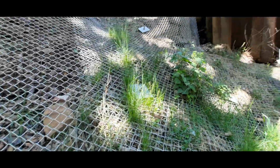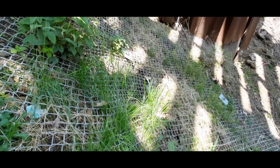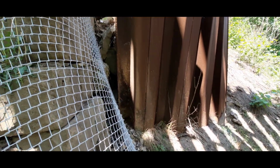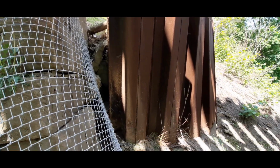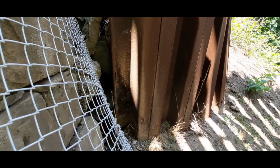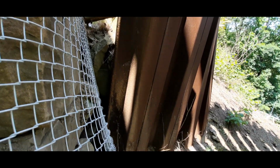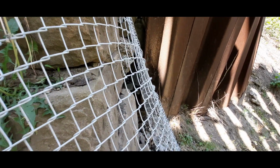I don't think we're going to be really able to see anything. But this was the original entrance. That's pretty cool. They got it blocked off with that big chunk of stuff. Wow. That's pretty neat. All right, so we found it. Not much to see, but that was the original entrance.